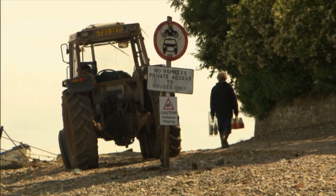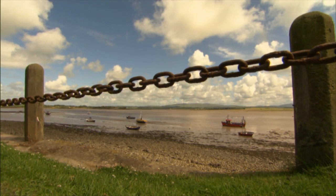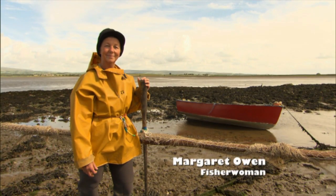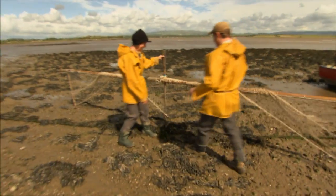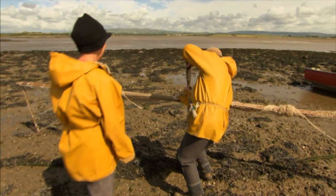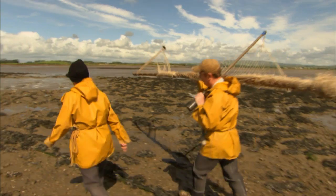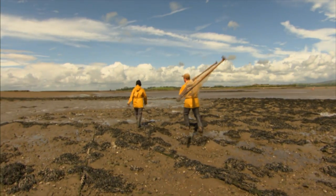This small fishing village is at the end of a tidal causeway on the River Lune. Margaret has been making a living fishing these waters for 26 years. She's one of only 150 people licensed to fish this way, with a contraption that resembles a football net. For today only, I'm licence holder 151, as I join her for a day's work. Let's go, Margaret. Let's hope I catch something, because I'm cooking tea and salmon's on the menu.